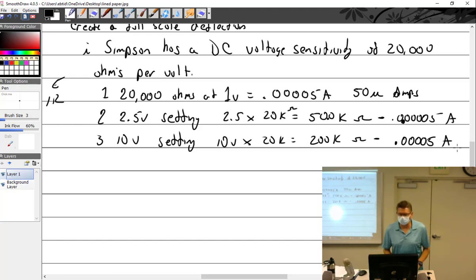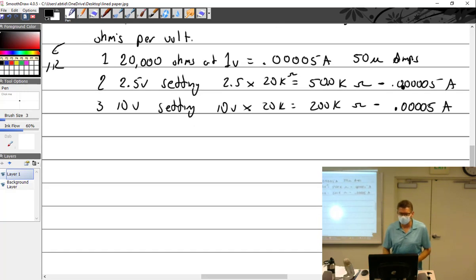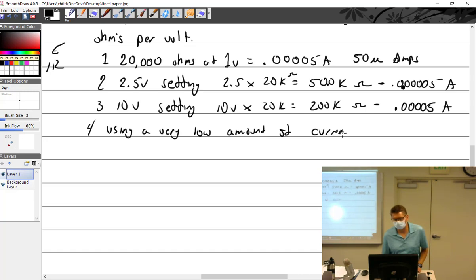And why do you do that? I should say it's important to have this very low current. So we're talking about volts, right? So I'll make this 0.4. Using a very low amount of current leaves the circuit, or the original circuit, the circuit you're working with, relatively unchanged.